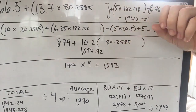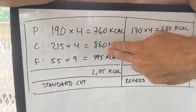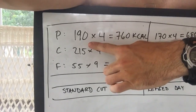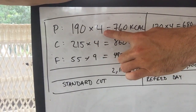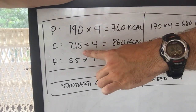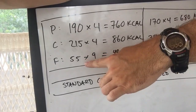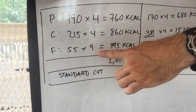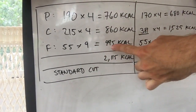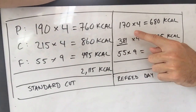Alright, so here we have my layout for my standard diet throughout a normal day of cutting at this point in my prep, where I'm intaking 190 grams of protein times 4, because that's how many calories each gram of protein has. Gives me 760 calories in protein a day. 215 grams of carbs times 4 for the same reason gives you 860 calories a day. And then 55 grams of fat times 9, which is how many calories are in a gram of fat, gives you 495.